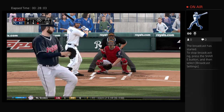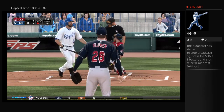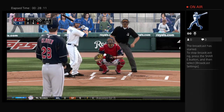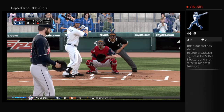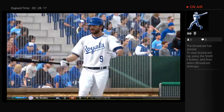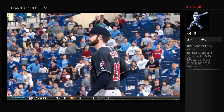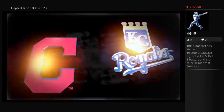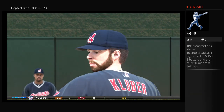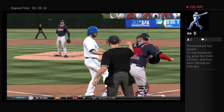Sets the 2-2 pitch. And he just manages to stay alive here as he fights this one foul. Here's another 2-2. Looked like the cut fastball there, and he got him to swing through it for the second out. Yeah, third strikeout for him so far. This is a cut fastball. Very different movement from a two-seamer, and he gets him to swing right through it.